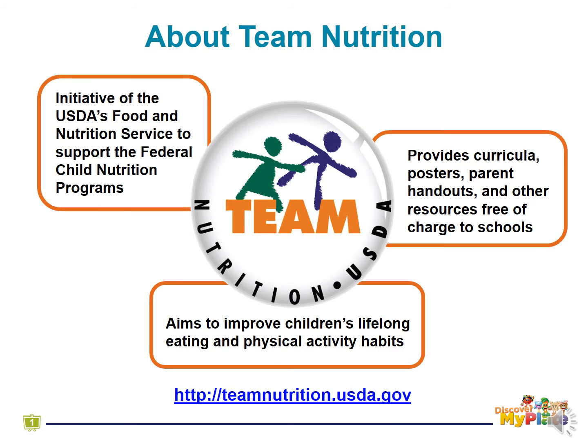Team Nutrition is an initiative of the U.S. Department of Agriculture's Food and Nutrition Service to support the federal child nutrition programs through training and technical assistance for school nutrition professionals, nutrition education for children and their caregivers, and school and community support for healthy eating and physical activity.